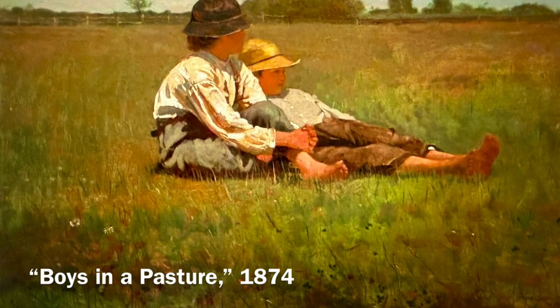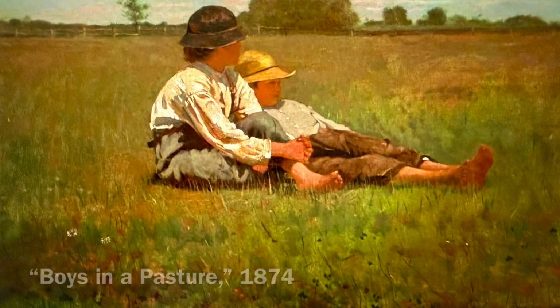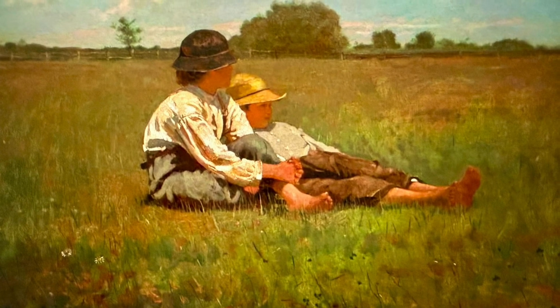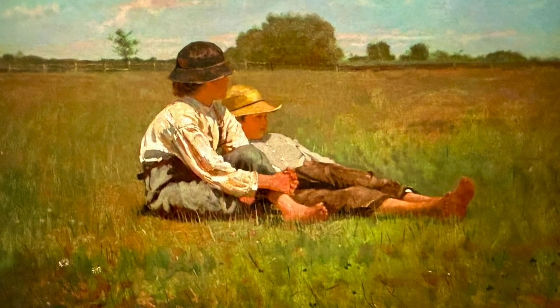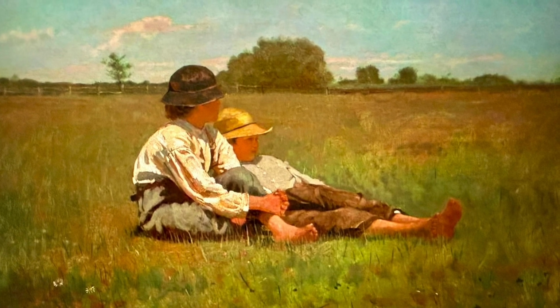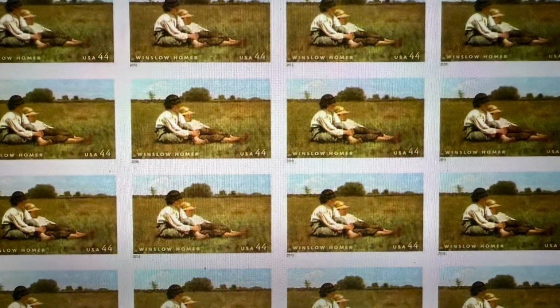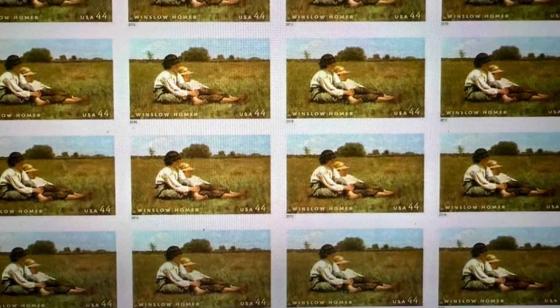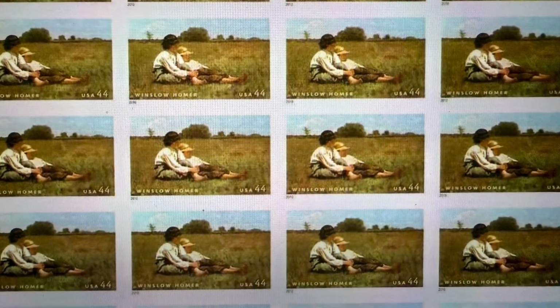One of Homer's most popular paintings depicts 2 young Belmont boys, Patrick Keenan and John Carney. They each earned 75 cents a day posing for the artist, and in doing so became part of art history. In 2010, Boys in a Pasture was chosen by the United States Postal Service as a commemorative stamp.